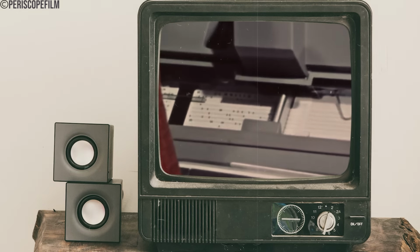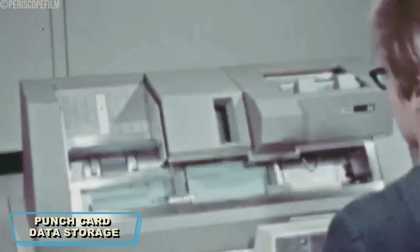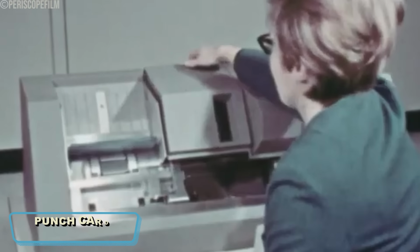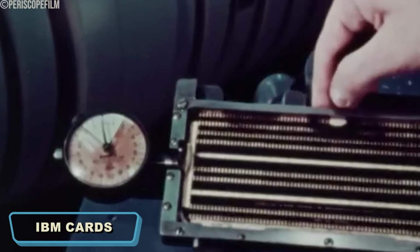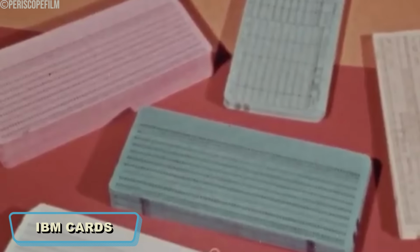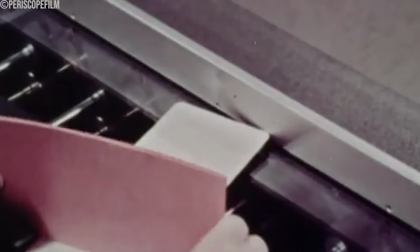into the cards. Back in the day, punch card data storage was a staple of early computing, though today it's entirely obsolete. These cards, also known as IBM cards, were made of stiff paper and held data with holes punched in specific locations to represent information. A card could store up to 80 characters, 1 byte per column.